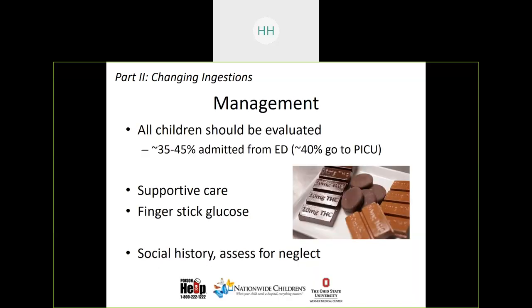So this is a current QI project that I'm working on at Poison Control, but for pediatric edible exposures in kids under 6, all kids should be evaluated. About 35 to 45% of those kids are usually admitted from the ED, and of those, almost half go to the PICU. So I really try to keep an eye on our management here and recommend our poison specialists refer all those kids to the emergency department. So you may end up getting some of those calls.